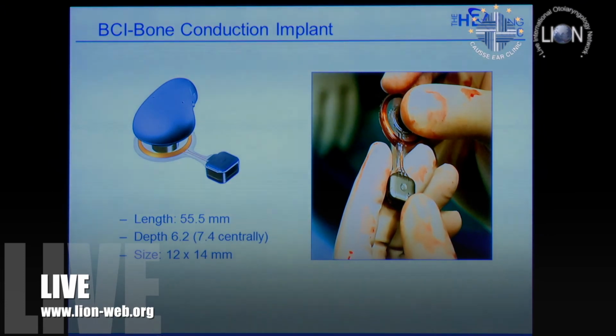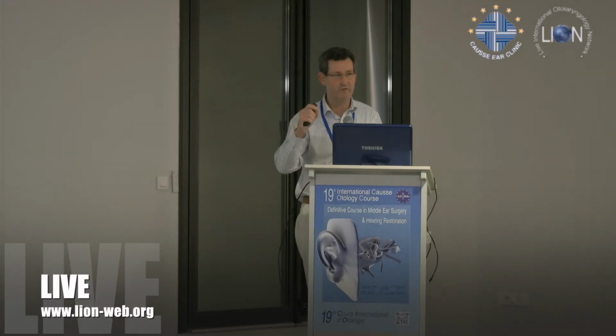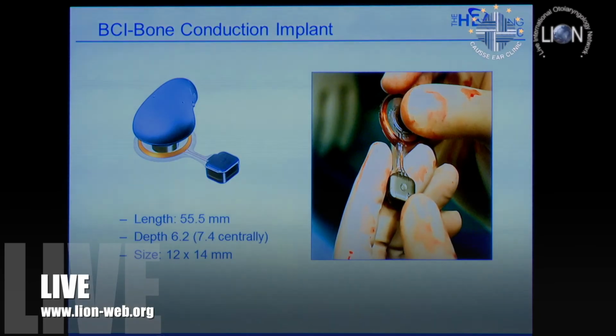So interestingly, in Sweden, there have been similar studies with the bone conduction implant, and this is from Gothenburg. This device, rather than having attachment to an osseointegrated screw fixture, is just drilled into a well in the bone. So it's still quite a large device, 12 by 14 millimetres, with a depth of 7 millimetres. And I believe that they secure this by putting a little titanium strap over the top of it. And that has provided good outcomes. There's a picture of the device itself.